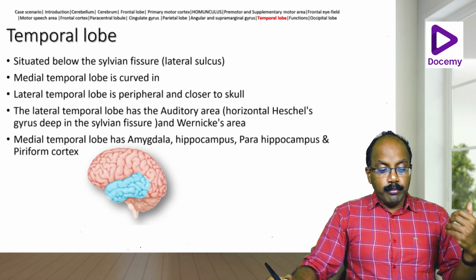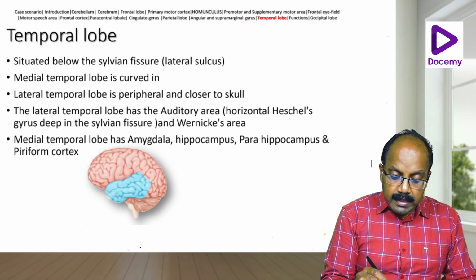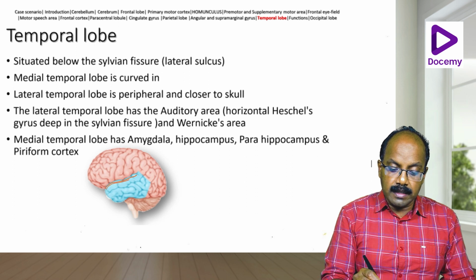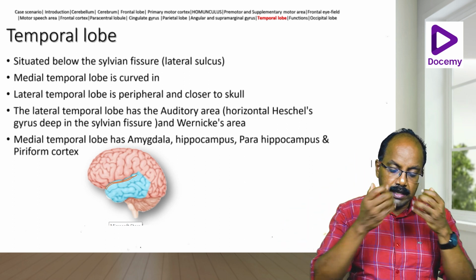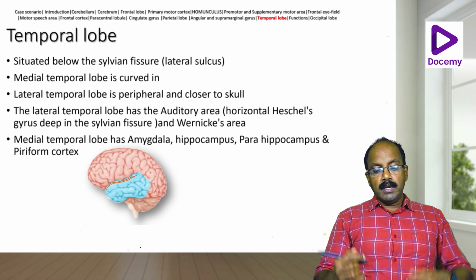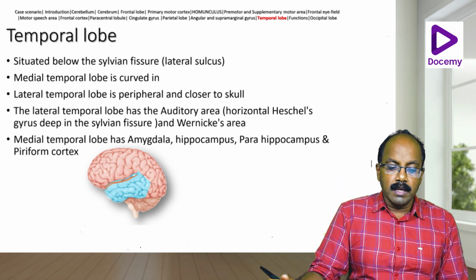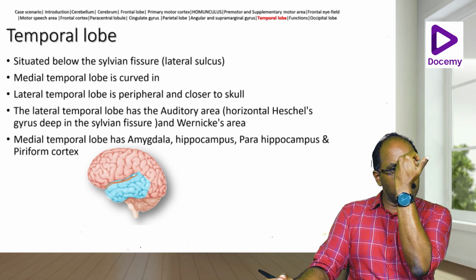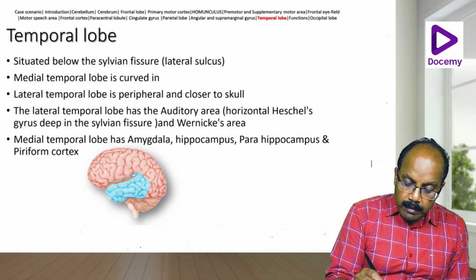Now we go to the temporal lobe. The temporal lobe is situated beneath the Sylvian fissure, beneath the lateral sulcus. This is the lateral sulcus or the Sylvian fissure. The medial temporal lobe is a structure which is actually curved in. In this picture you are seeing the lateral temporal lobe. The medial temporal lobe is curved in like this. The lateral temporal lobe is more peripheral and closer to the skull. The medial temporal lobe is a medial structure like this.